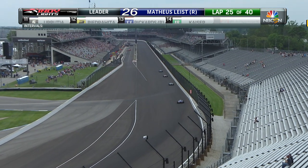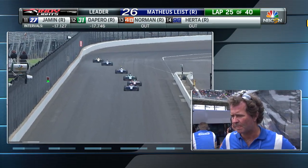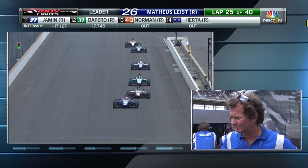But to me, it doesn't look like he's got the speed that he needs to. And let's check in with Katie. And no word over the radio yet for Mateus Laist.